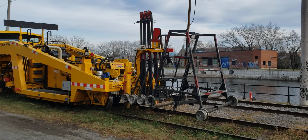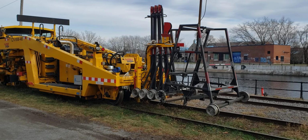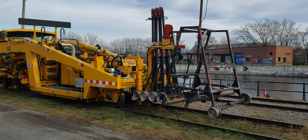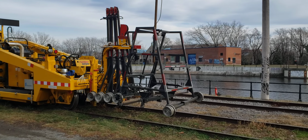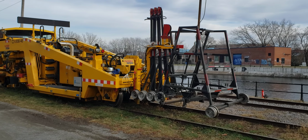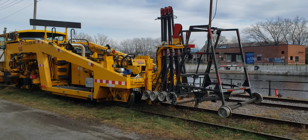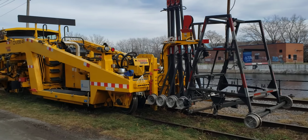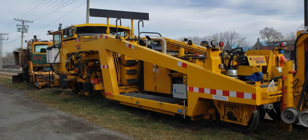I'm just walking up the street parallel to the Lachine spur here that goes up to Ardent Mills, and this was parked here on that little siding next to the track. It's a maintenance vehicle. I forget exactly what this is called. Here you can see it's got a few wheels there. I think it's for ballast or something.